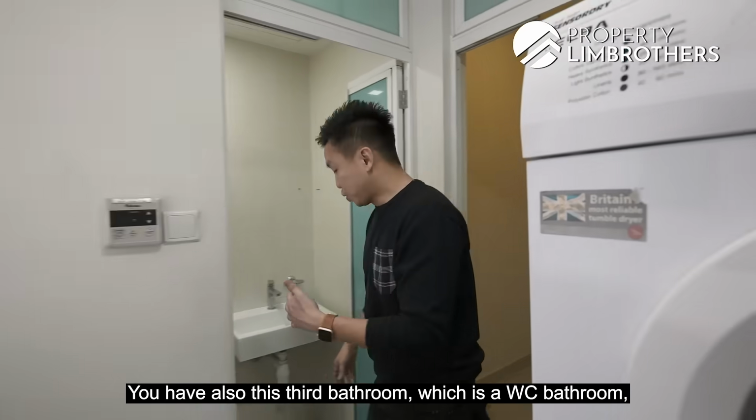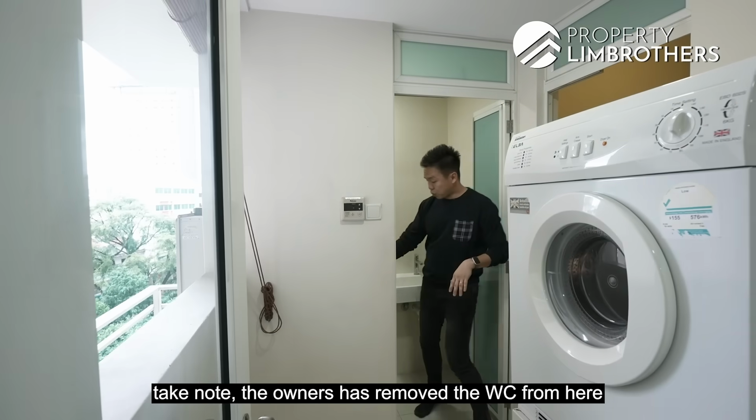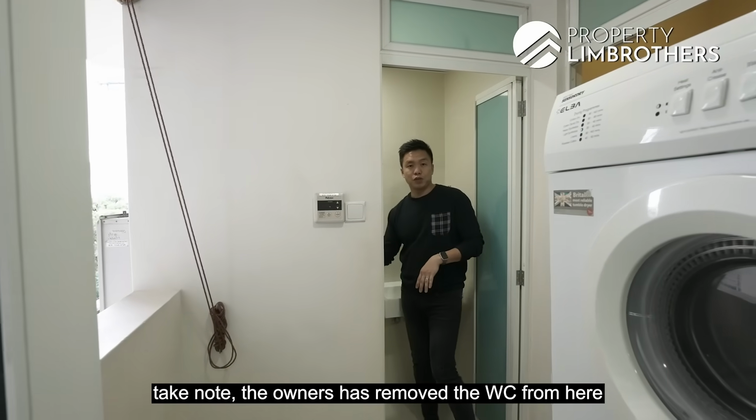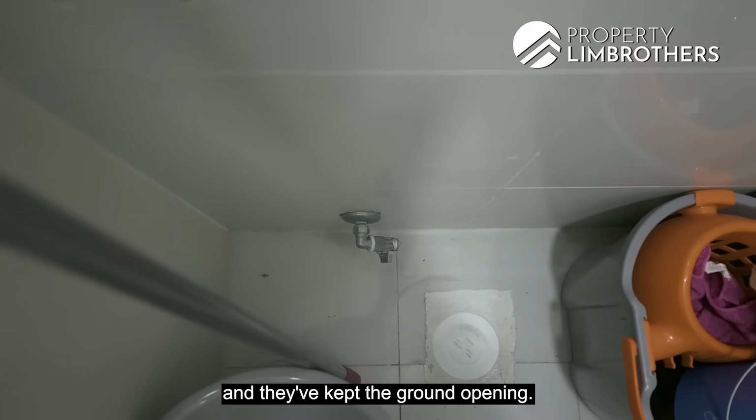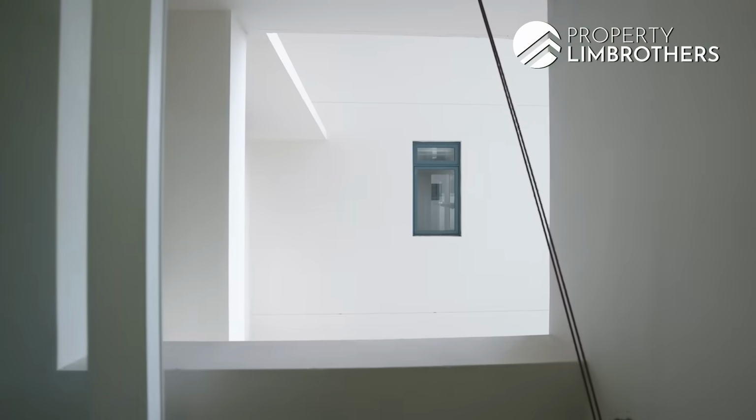You have also this third bathroom, which is a WC bathroom. Take note that the owners have removed the WC from here and they've kept the grout opening. So if you want to reinstate the WC, we have the quotation ready for you.